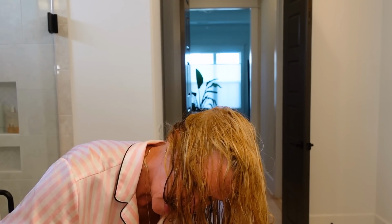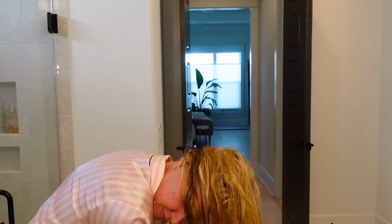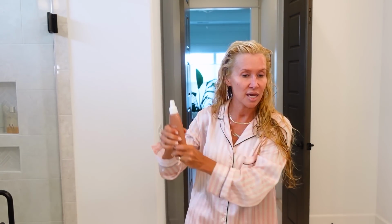Then this is the tricky part because my hands are oily. I take the cap off of this and I try to spray my hair like that. And then I flip over and spray. I just kind of make sure that all of the hair has gotten sprayed, and then I just scrunch a little bit like this, and that's all I do.